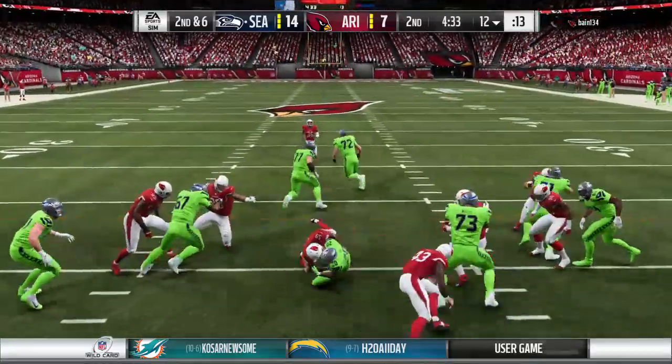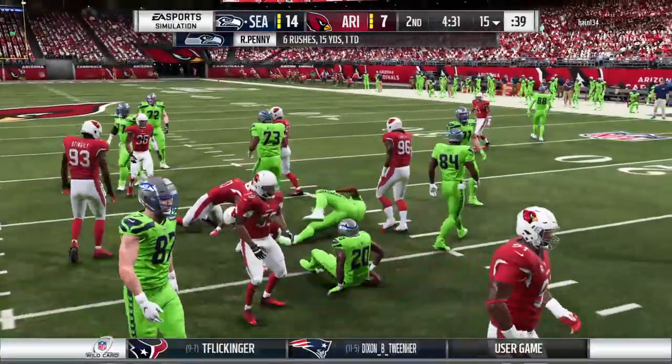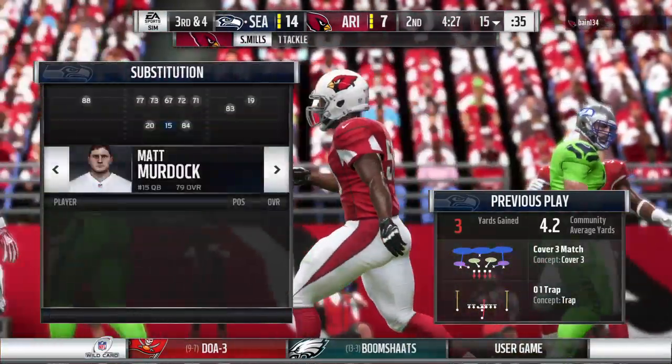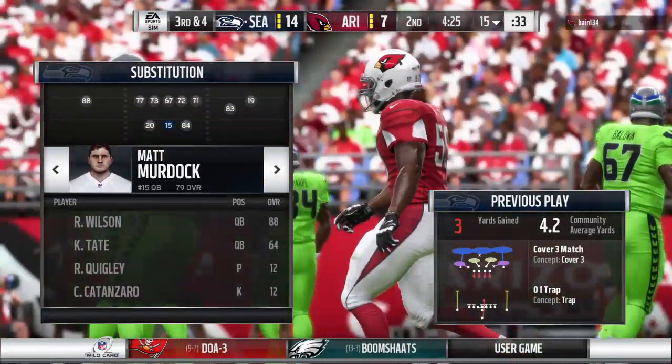They keep it on the ground. This time it's Penny, and he's going to be taken down right at about the 15-yard line. 3 yards on the pickup. That's going to set up an interesting 3rd and about 4 to go.